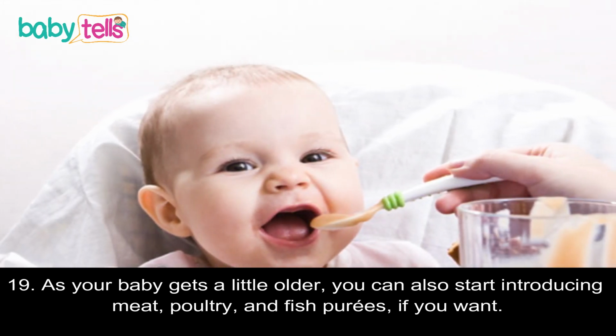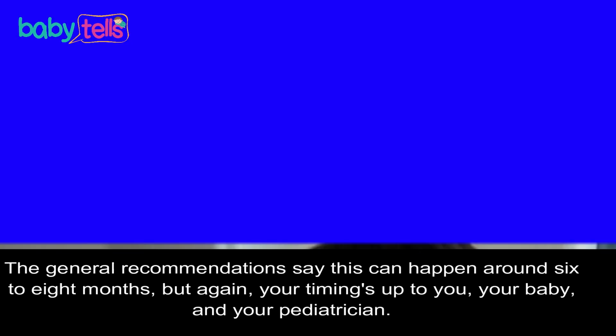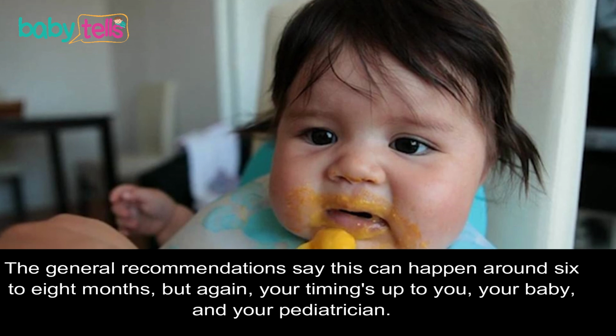19. As your baby gets a little older, you can also start introducing meat, poultry, and fish purees, if you want. The general recommendations say this can happen around 6 to 8 months, but again, your timing's up to you, your baby, and your pediatrician.